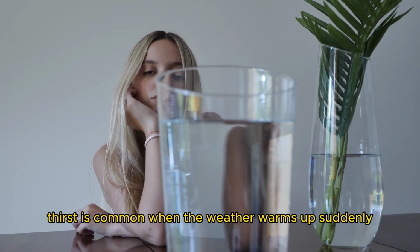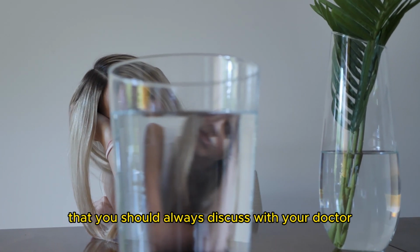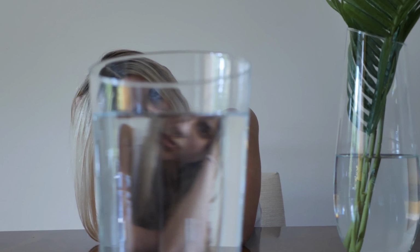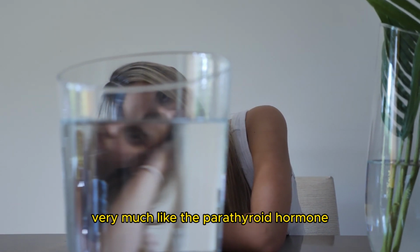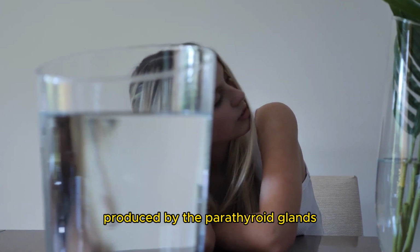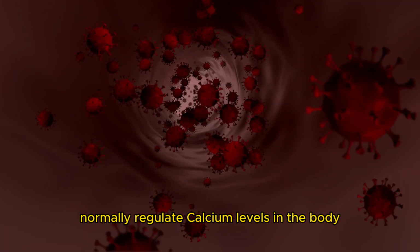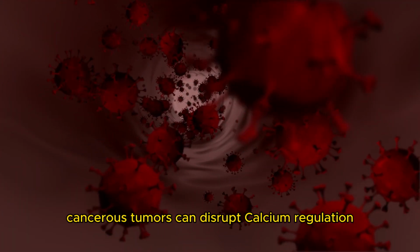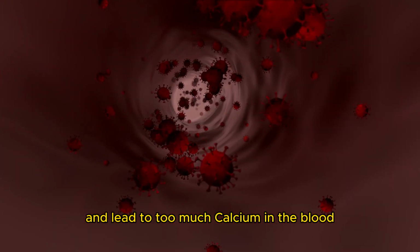Thirst is common when the weather warms up suddenly, but sudden intense thirst is a symptom that you should always discuss with your doctor. Some lung cancer tumors make a protein that acts very much like the parathyroid hormone produced by the parathyroid glands. The parathyroid glands and kidneys normally regulate calcium levels in the body. Cancerous tumors can disrupt calcium regulation and lead to too much calcium in the blood.